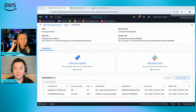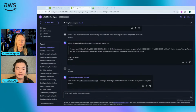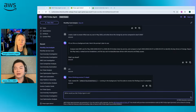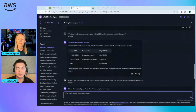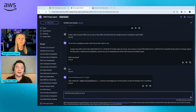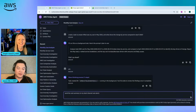Excellent. Okay, so what does it look like once we've integrated these things? Yeah, so once you have integrated, let's circle back to the agent that we were just using. For Slack messages, there are two ways you can leverage the Slack and Jira integrations. As we already have the cost data in here, you can just say, hey, send the cost summary to my Slack channel. Let me remember what the Slack channel I have set up here is called: cost alert. So Slack channel cost alert, then you can just hit enter.